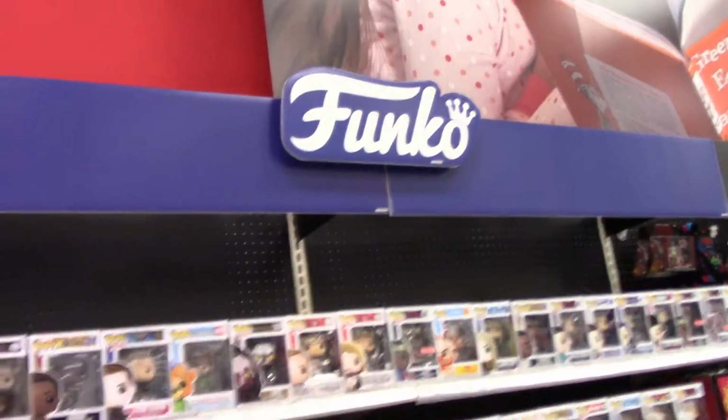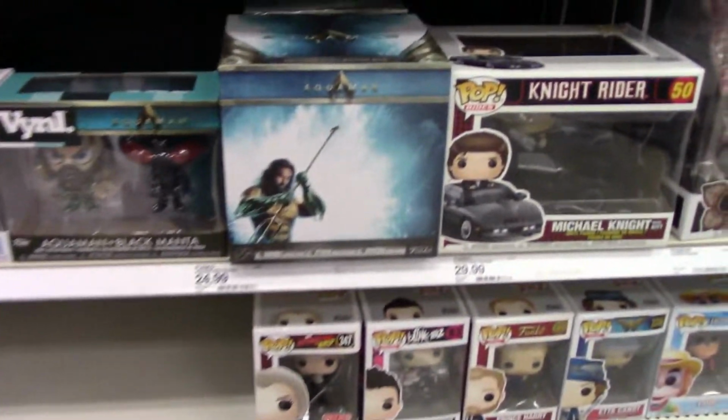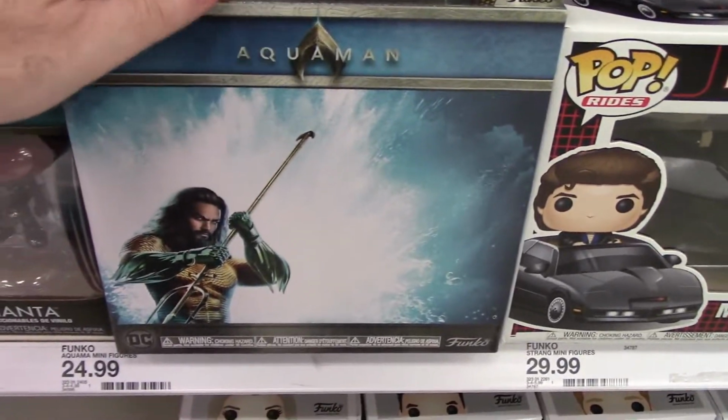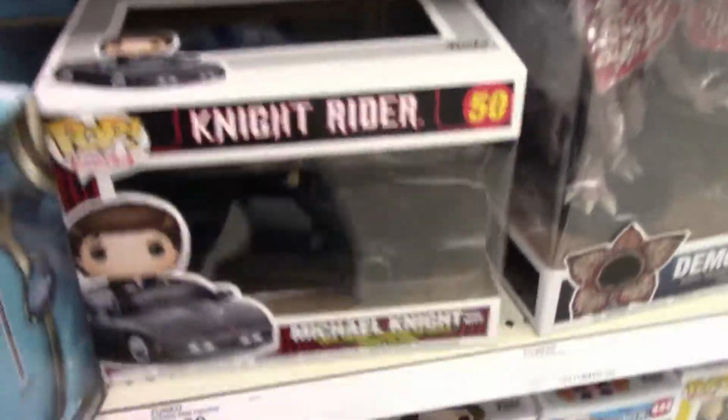Alright guys, I'm at the Funko section. Decided to look through it, see if they have anything cool. They do have that new Aquaman box. If you are not aware, they have a Funko Deluxe Collector's Box version of the new Aquaman movie stuff. Let me spin it around so you can see kind of what it would be about.